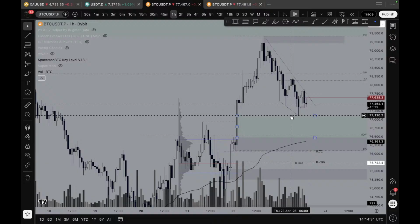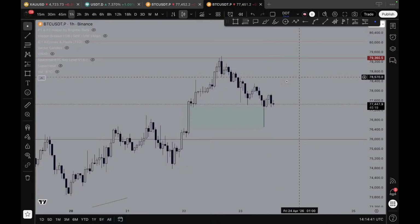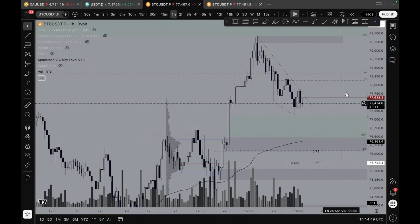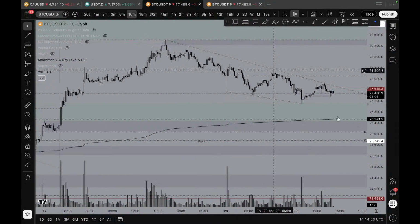The low on Bybit is 77,120, and on Binance it's 76,500. So it's like a $600 difference. On Binance, the single prints have been cleared, but on Bybit it hasn't. So that makes a pretty big difference between the two, also on a very low time frame.